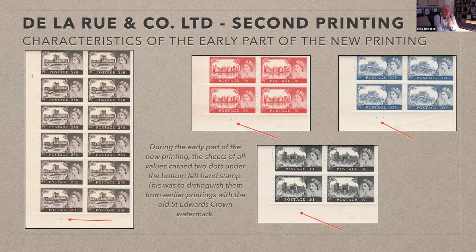Now, I did explain earlier on that there were 2 panes of 40, and through research which has been carried out mainly by, I think, Peter Shaw, he established that there was a slight difference between where the dots were between the 2 panes. One is 6 millimeters below the line, and others are a bit more than that. But that's a detail which I'm not going to go into right now, but that was why they were there.